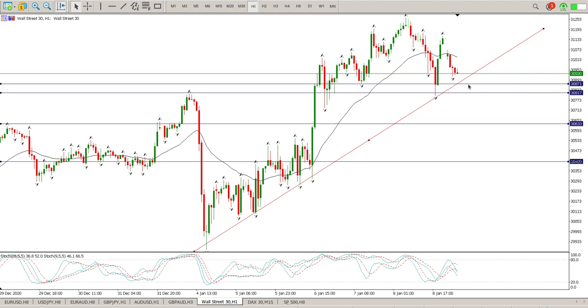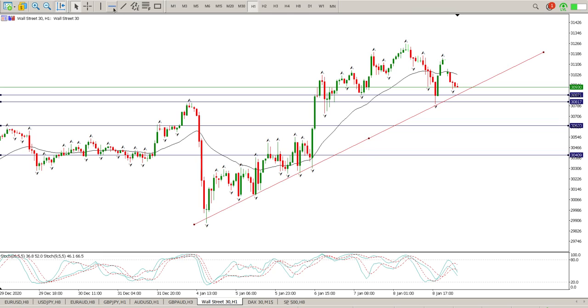I'm not entirely convinced that's what's going to happen, because this could also just turn out to be a range. So come down, test the bottom of the range. That's definitely an area I'd be looking to buy into. The one concern that I do have is that we are below the moving average here. So you can see below, above, below, pretty much confusion.